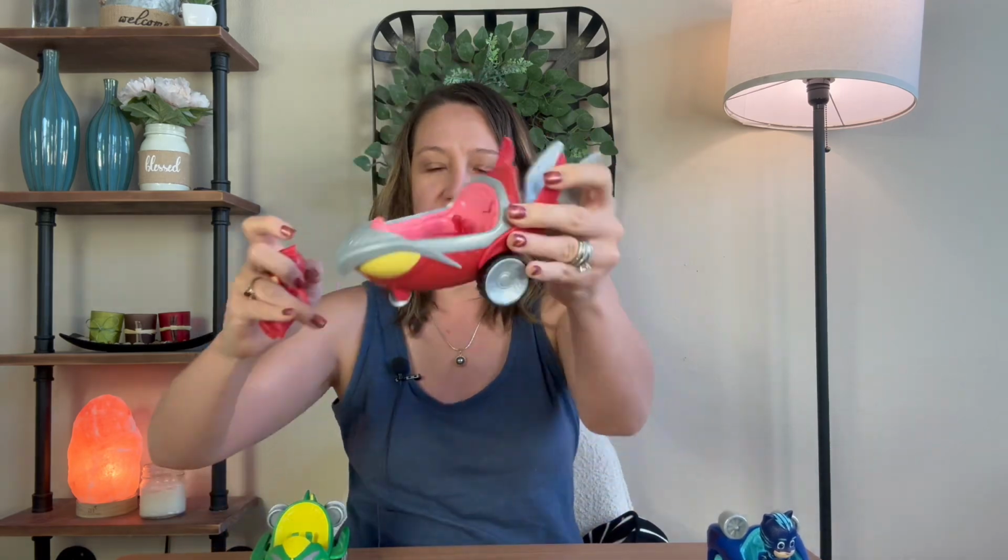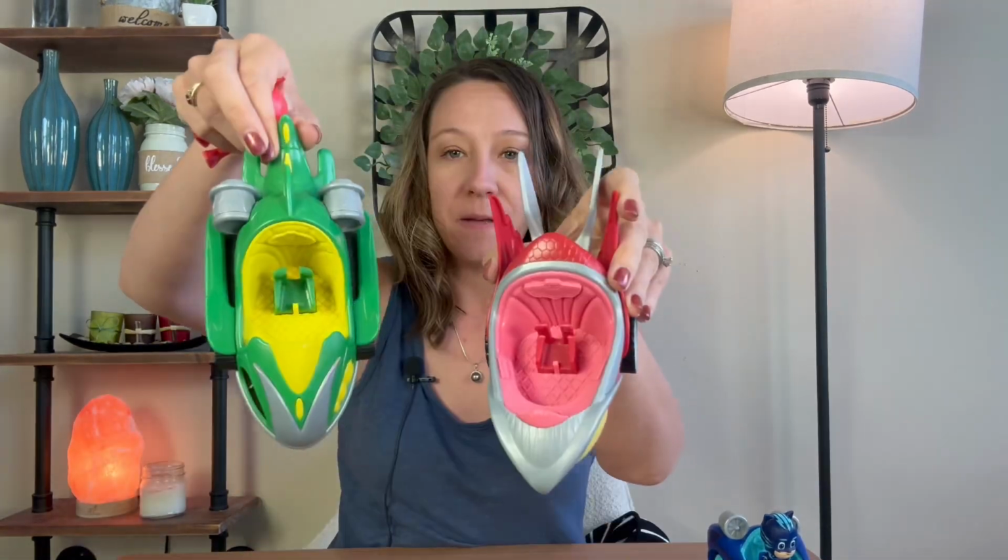She just snaps right in. You can see the seat here. It does have this back part so the kids can interchange. So if Gecko wants to ride the car or even Catboy, his tail will fit back there nicely. The seats are all designed the same. And the little action figure is super cute.